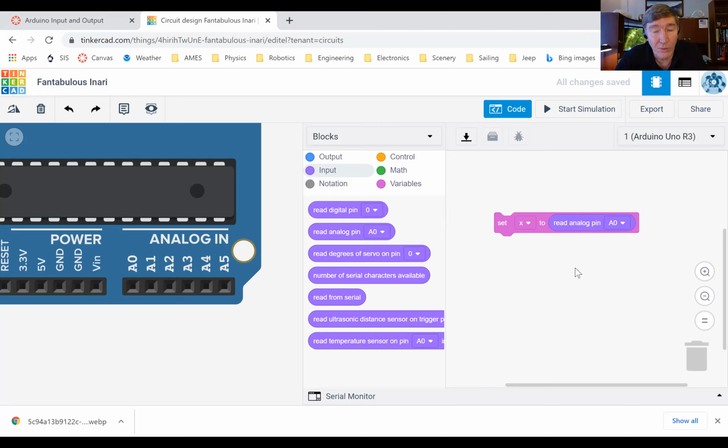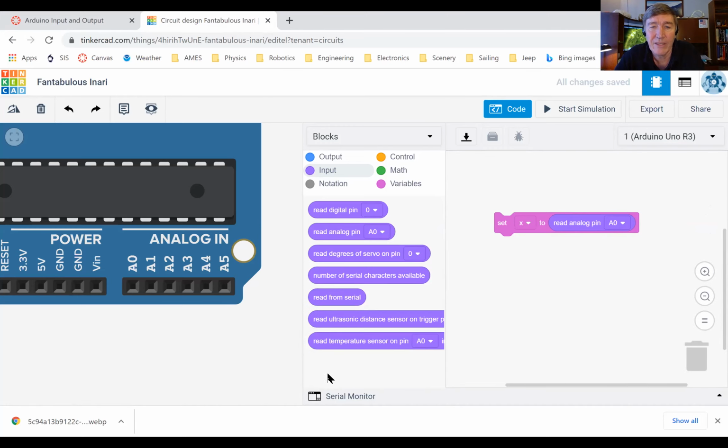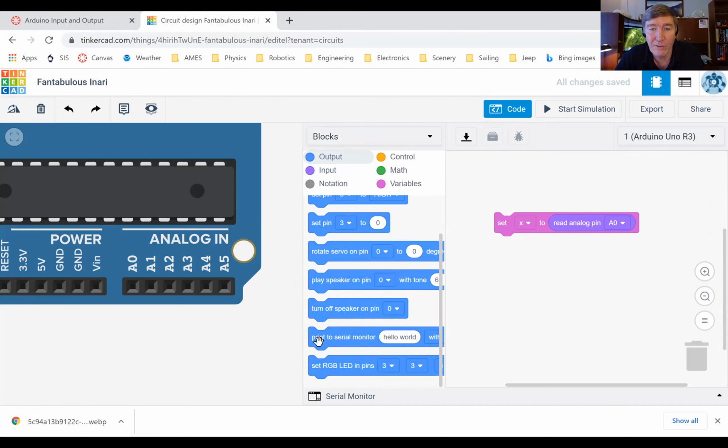Now, what are we going to do with it? Well, the first thing that I'd like to do, just to get you familiar with how to do it, is I want to see what number the Arduino sees. So we're going to do something else that we haven't done before. There's this thing called the serial monitor. You may have noticed it at the bottom of the screen here. Well, let's use that for the first time. Okay, so what I'm going to do here, let's go to output. And you'll see that one of our outputs here that we've never played with before says print to serial monitor. Okay, so I'm going to do the first step, and then I'm going to print something on the serial monitor.